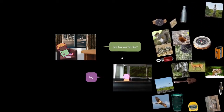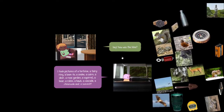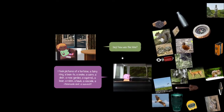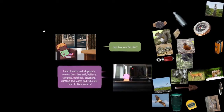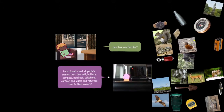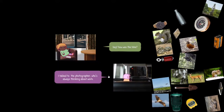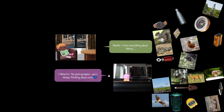Hey, how was the hike? Hey, well, I took a picture of a tortoise, a fairy ring, a lean-to, a snake, a cairn, a deer, a rose garden, a squirrel, a bear, a robin, a cock, a cascade, a chipmunk, and a summit. I found a trowel and left it in the lost... Fuck, that was my achievement. I also found that lost stopwatch. Man, if I would have returned that trowel, but the game glitched on me. I found a lost stopwatch, camera lens, bird call, battery, compass, notebook, cell phone, canteen, and watch, and returned them to their owners. I talked to the photographer, who's always thinking about work. Thanks, I miss everything about hiking.